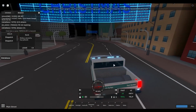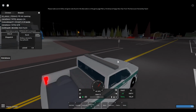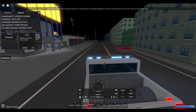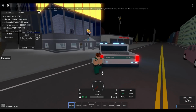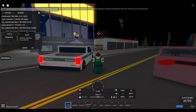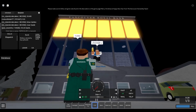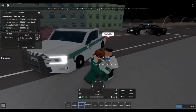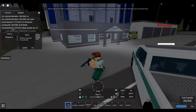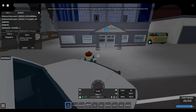Okay, we're gonna respond to the bank here. We got an alarm going off at the bank. Dispatch is telling us there's a robbery in progress. We gotta head there immediately. This guy needs to turn. He's getting detained. Bank people go T2. All right.